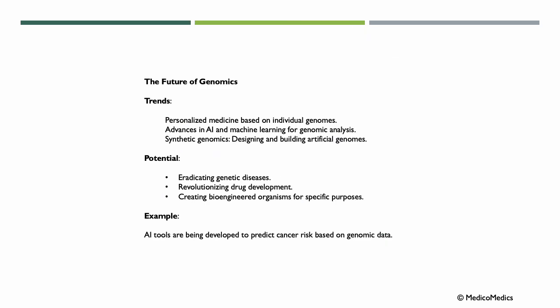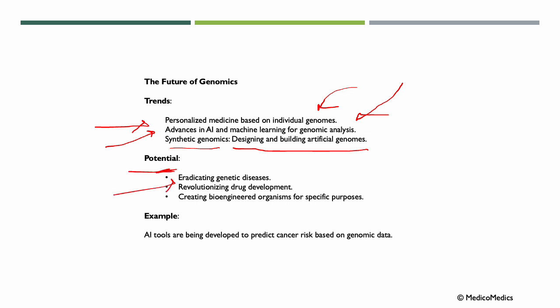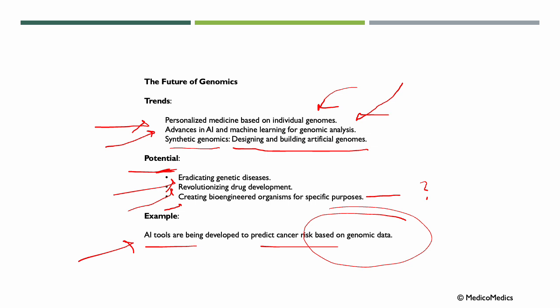Now, what does the future hold? Well, some trends are personalized medicine based on individual genomes, advances in artificial intelligence and machine learning for genomic analysis, and synthetic genomics, so designing and building artificial genomes. Potentials: well, it gives us the ability to maybe eradicate genetic diseases, revolutionize drug development, and create bioengineered organisms for specific purposes. This might be a bit scary, but let's see. An example: AI tools are being developed to predict cancer risk based on genomic data.